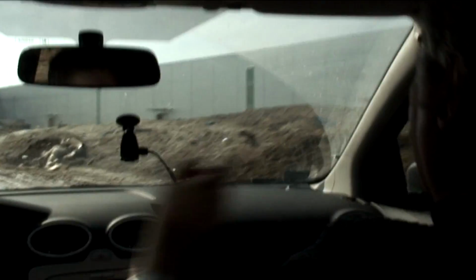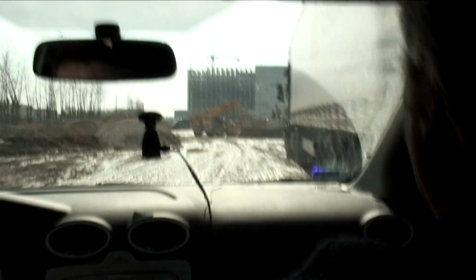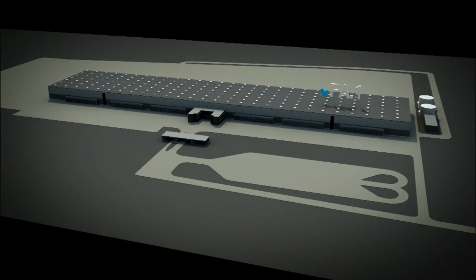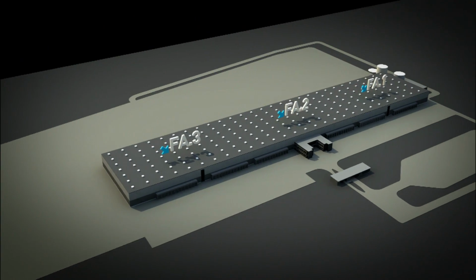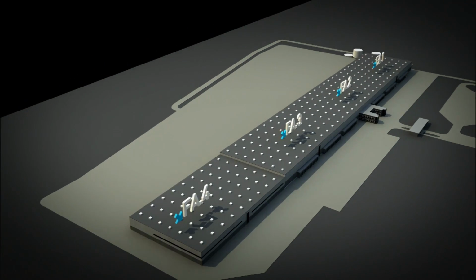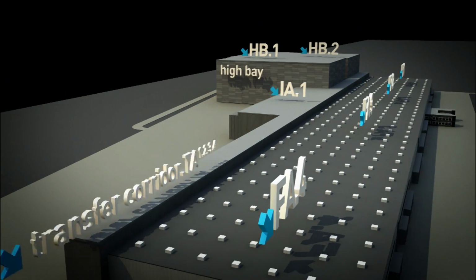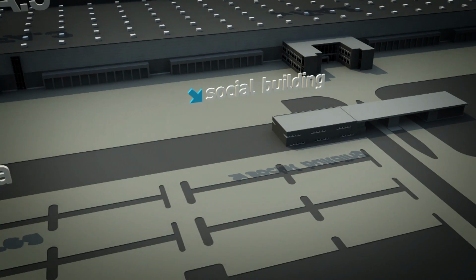In 2009, JYSK commenced construction of a logistics platform for the Danish furniture store group JYSK in Radomsko, Poland. Originally, the site consisted of one building divided into 3 halls on a surface of approximately 30,000 square meters. The new project requires the construction of a 4th hall, a transfer corridor, a goods-in area, and high bay storage facilities, plus the enlargement of service yards, parking areas, and the construction of new changing rooms.